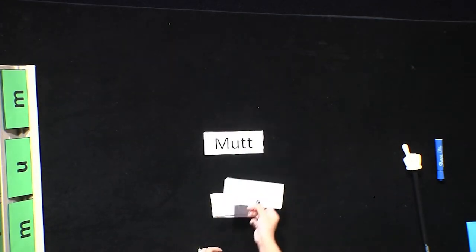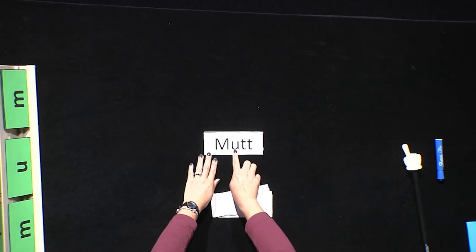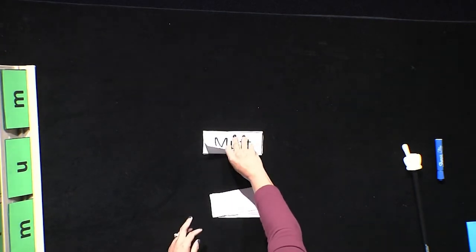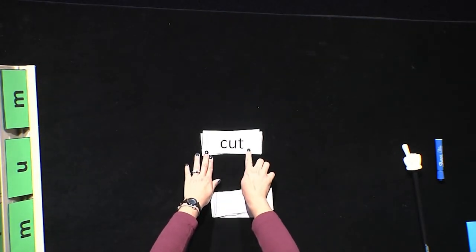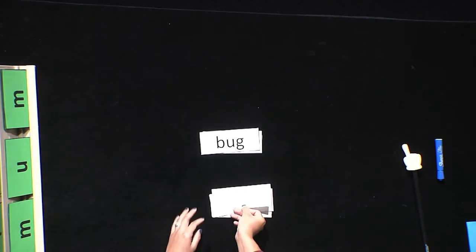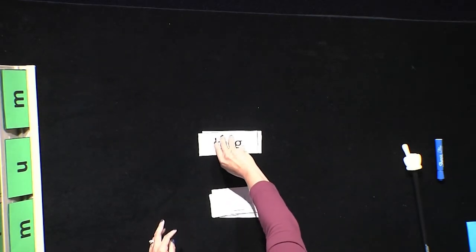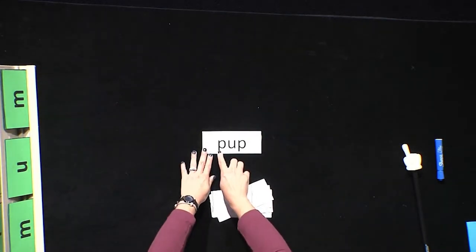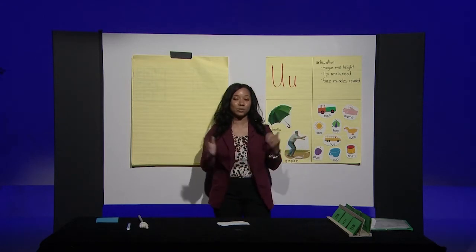Mom. Mutt. Cut. Bug. Pup. Great job, boys and girls, reading those words today.